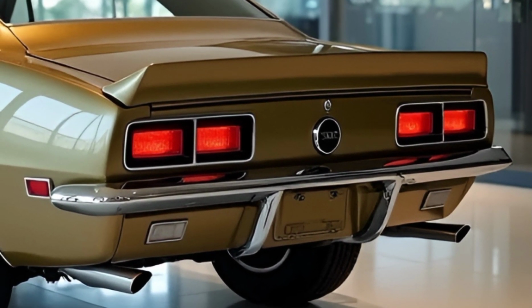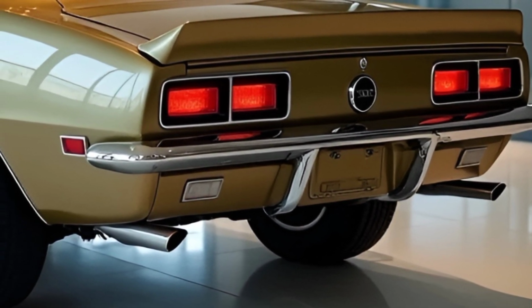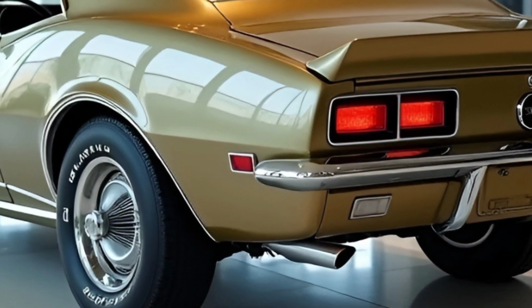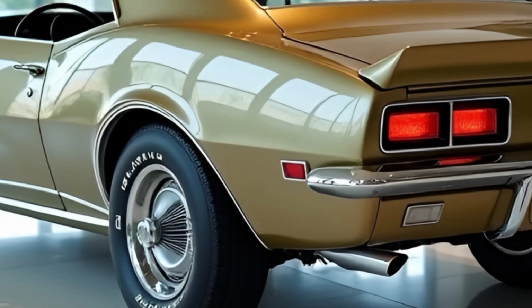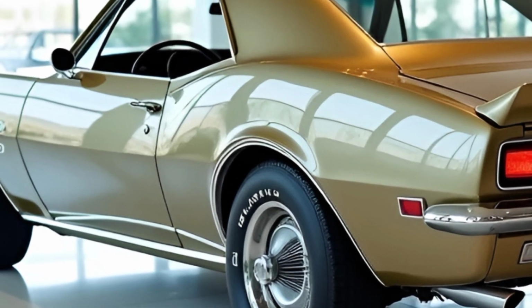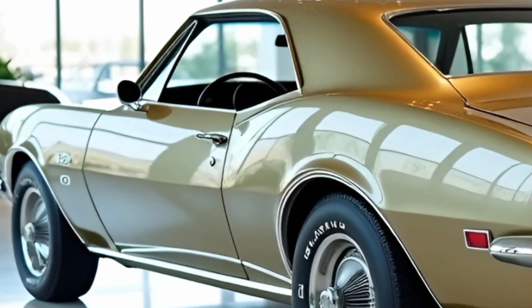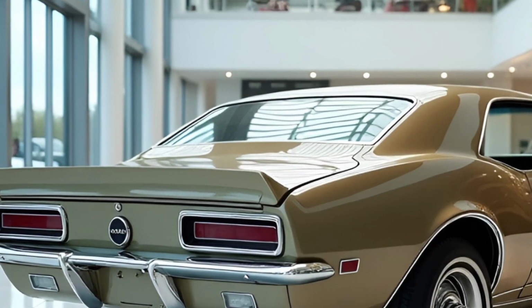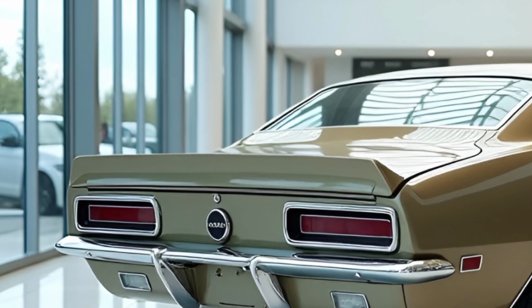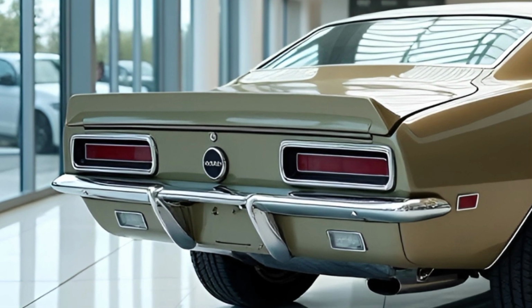The 1966 Chevrolet Camaro marked the beginning of something legendary. It wasn't just a response to the Mustang, it was the birth of a dynasty, a name that would become synonymous with power, speed, and American muscle. Over the decades, the Camaro has evolved, but its essence remains the same, a car built for those who love to drive. Even today, the first-generation Camaro holds a special place in the hearts of car enthusiasts.